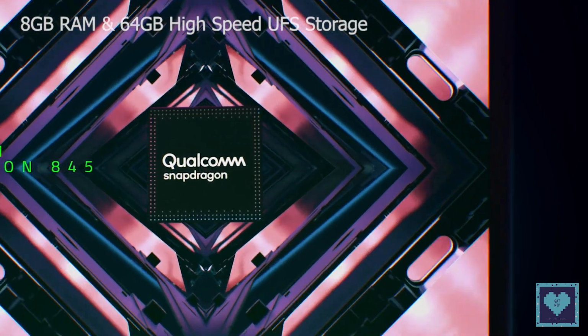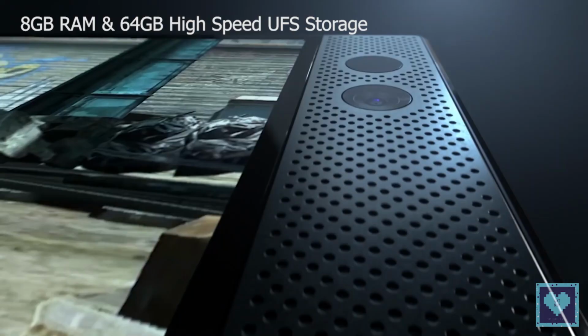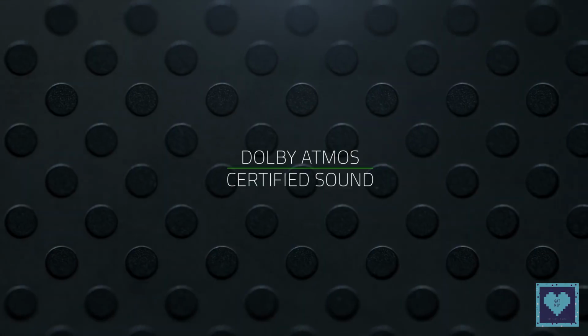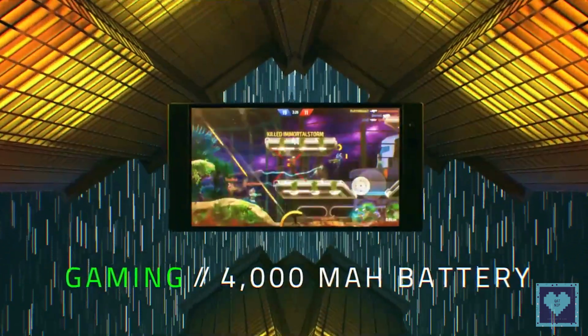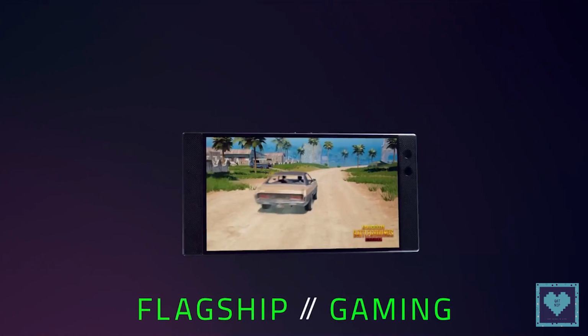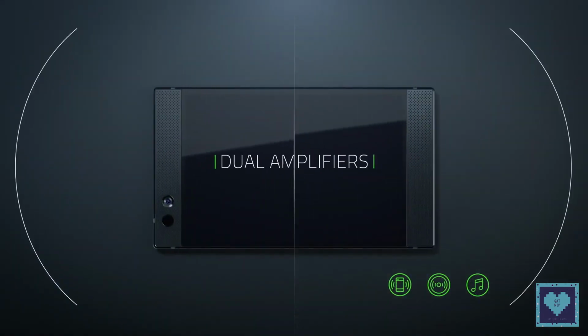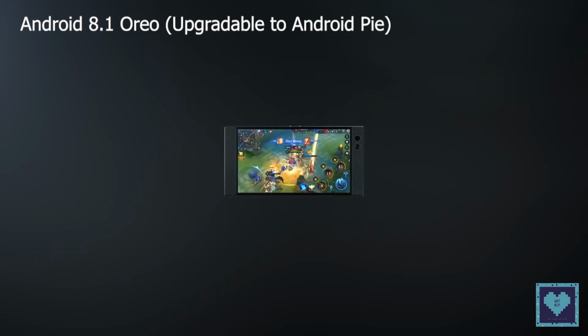The chipset is backed by 8GB of RAM and 64GB of high-speed UFS storage, and there's the provision for a microSD card slot for expansion as well. A 4000 mAh battery comes packed under the hood and is equipped with Quick Charge 4 Plus and fast Qi charging up to 15 watts. The phone runs near stock Android 8.1 Oreo, but the company has promised an OS upgrade really soon.